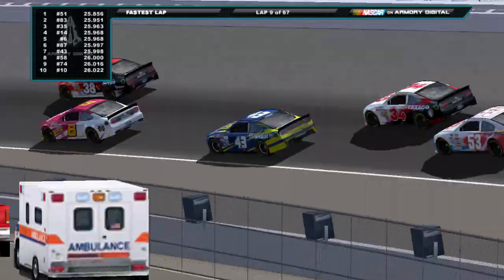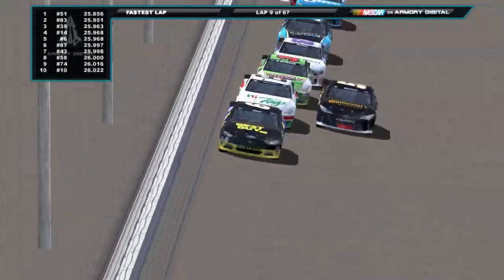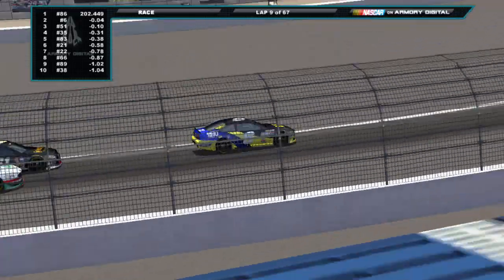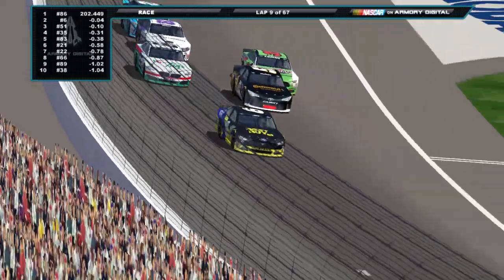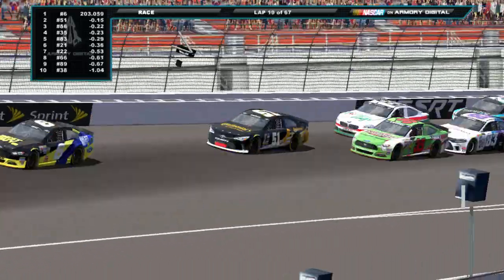We head back to the front. Is it still Bartlett? No, it's Jovic. Dak Jovic has the points lead. Yeah, he has the points lead right now, technically speaking, because Arndt's way far back. There's no contest there. Right now, Dak Jovic has the lead of the race and the points lead as we go into lap 10.